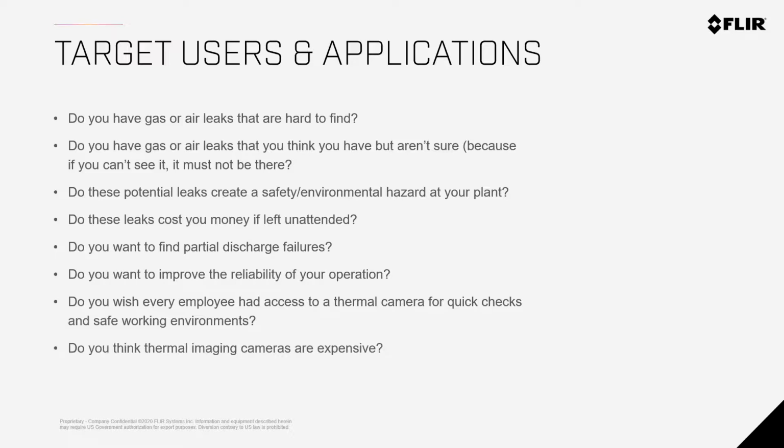And then lastly, do you think thermal imaging cameras are expensive? Or acoustic imaging cameras or gas finding cameras? Do we think these are all expensive? On the surface, yeah, they've got a decent sticker price. Some of these could have a decent sticker price.